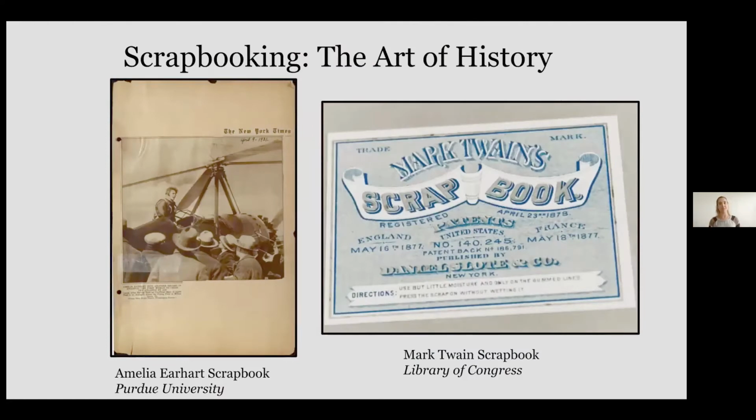I love scrapbooking because it's a great way to marry both art and history. I kind of think of it as the art of history making. Essentially, scrapbooks are ways that you keep physical documents usually, or physical items. So that can be anything like a photograph, a newspaper, it could be a letter, it could be a note, it can be nearly anything you want. Anything that you hold dear and you want to keep and make a memory of to go back and look at in the future or share with your friends and family.